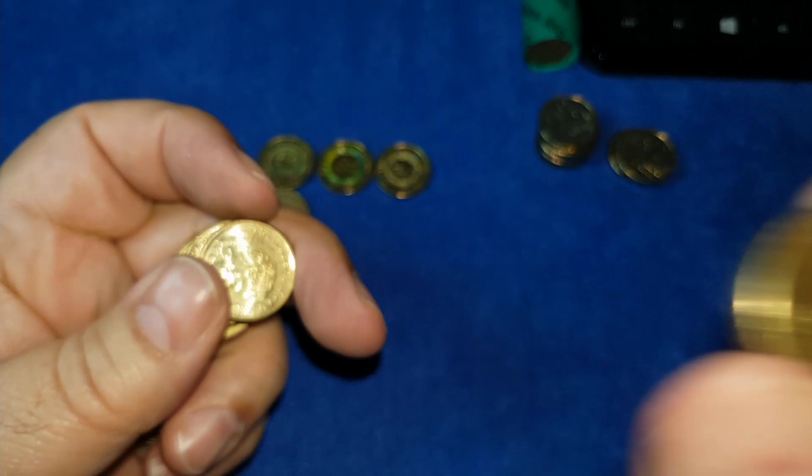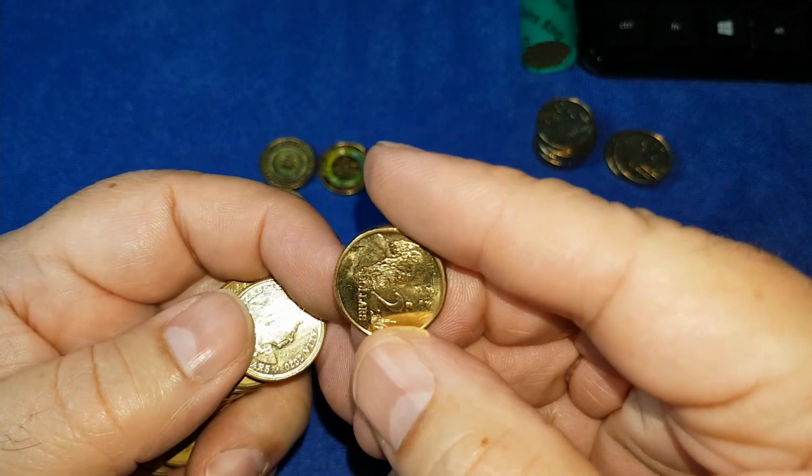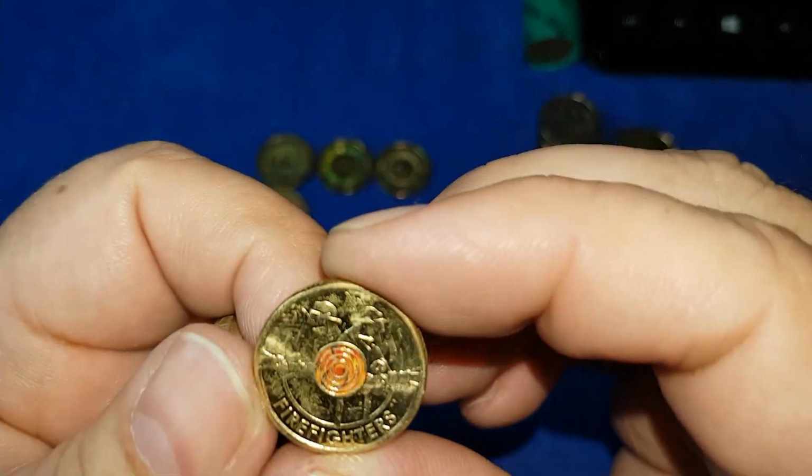It's 350 certainly in 2021, certainly in 50 cent pieces, is a lot. It's very heavy. Lots of haul around. There's a 2020. Oh, and there's a firefighter's coin as well.